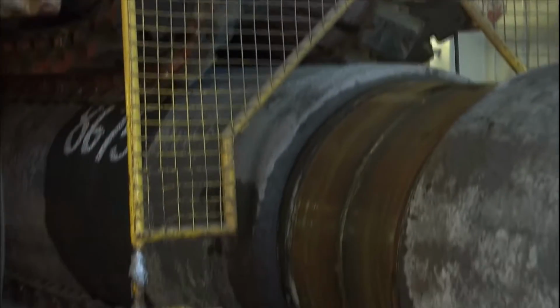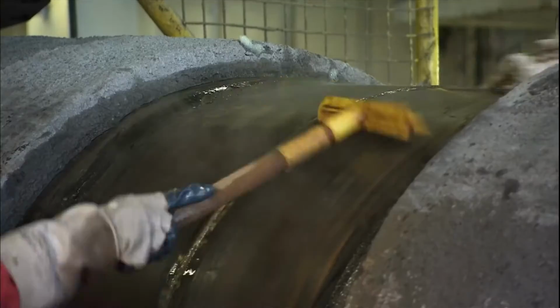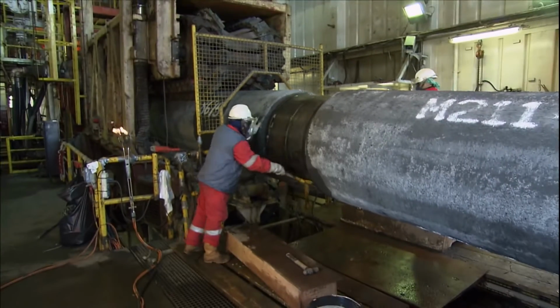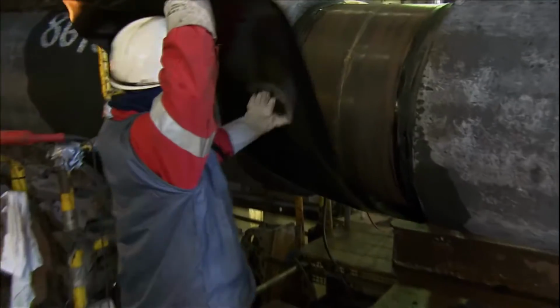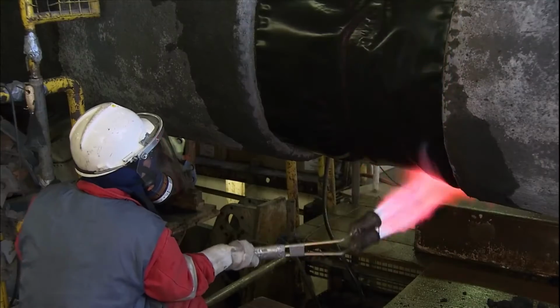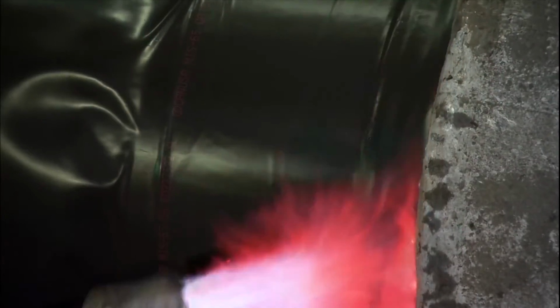After all the welding stations have linked the pipe, the final step of the operation is to seal the exposed metal. It is covered in a protective heat-shrunk plastic. Without this, the steel pipe would corrode in the seawater.